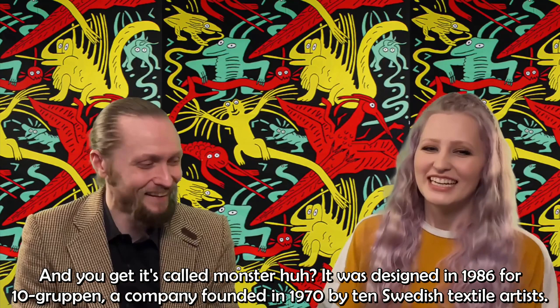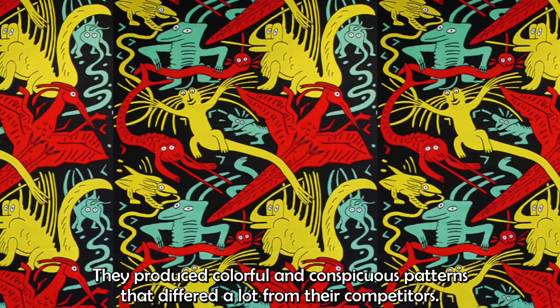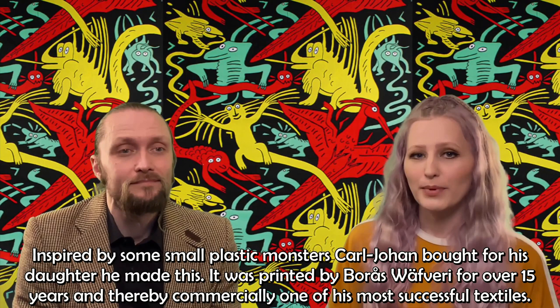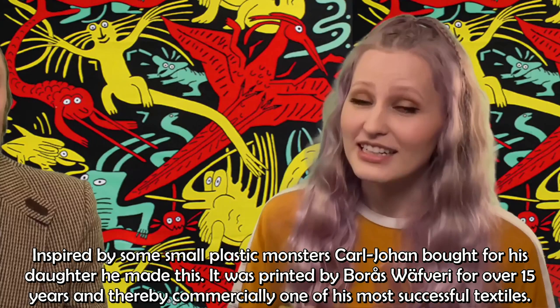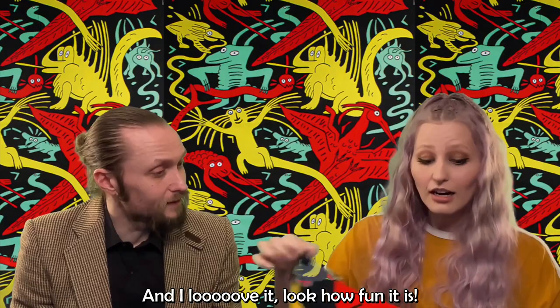It was designed in 1986 for Teak, a company founded in 1970 by 10 Swedish textile artists. And they produced colorful and conspicuous patterns that differed a lot from their competitors. Yeah. Inspired by some small plastic monsters Carl-Johan bought for his daughter, he made this. And it was printed by Borås Väveri for over 15 years and thereby commercially one of his most successful textiles. Yes. And I love it. Look how fun it is.